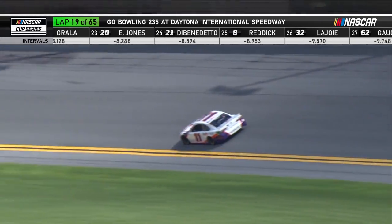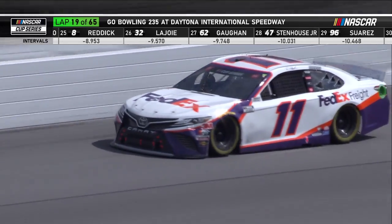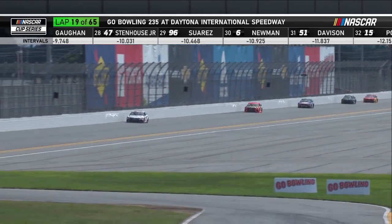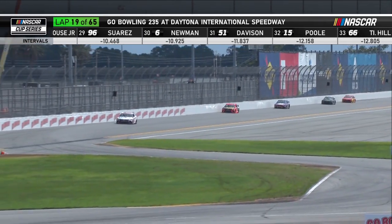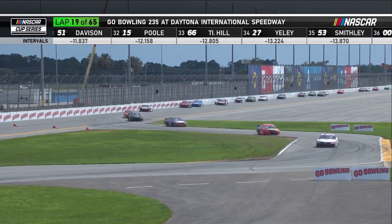So we have Denny Hamlin leading the race. He came at lap 10 under green, normal road course strategy, everything good. The guy behind him, Martin Truex Jr., we think has one of the fastest cars on the racetrack. He also pitted before the yellow. He's in second.